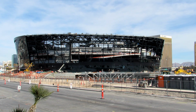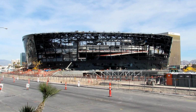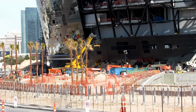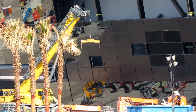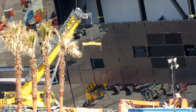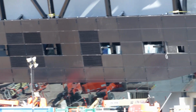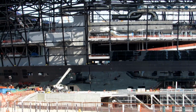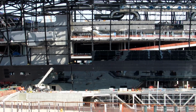So we can see the glass and the panels going up on the south end. And the biggest change since the last time I was here is that now they actually connected it all the way around to this west side. They didn't have any of it going across here before. So the stadium now, at least the bottom level, is completely enclosed in glass and panels. So it's really moving along.